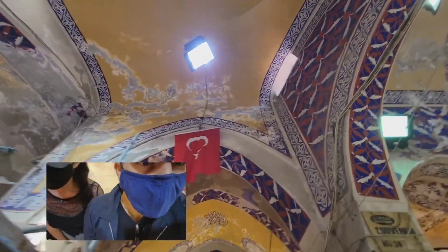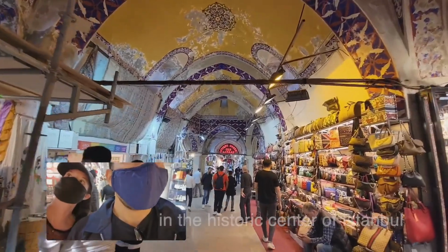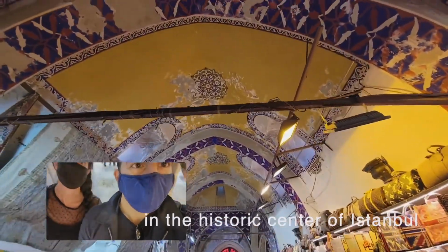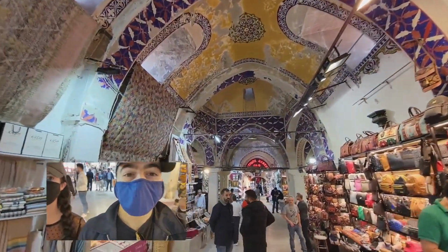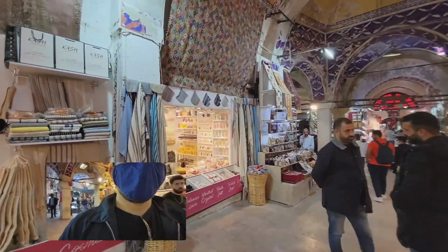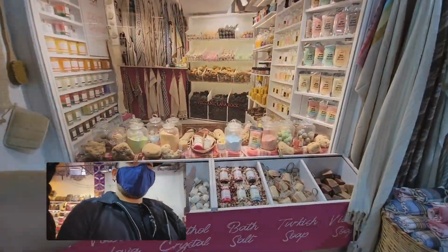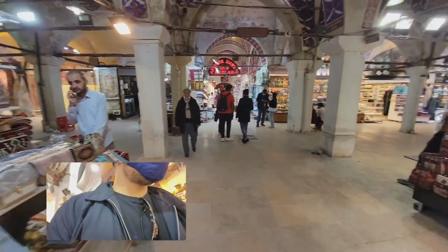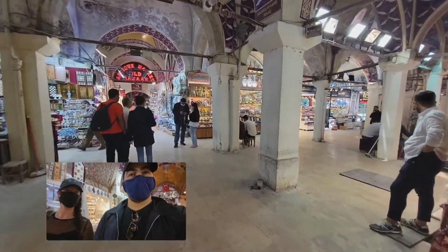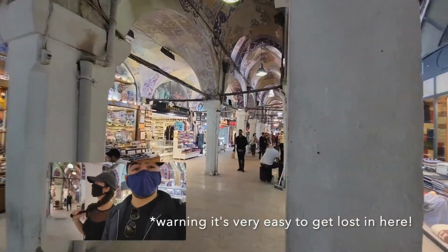There we go, down there. Look how pretty the ceiling is. Look at the ceiling. Film the top. So nice. The carpet, it's so pretty. Look here. Oh. Look at this. Love racks, purses. Very pretty. Oh, look, the lights. I love those lights.